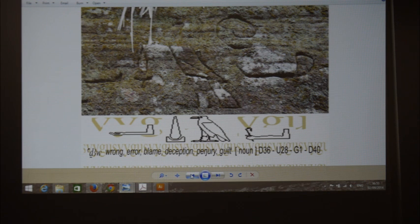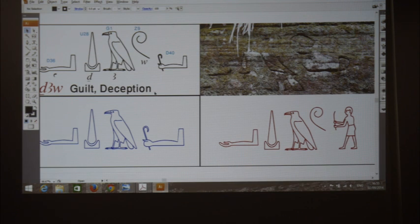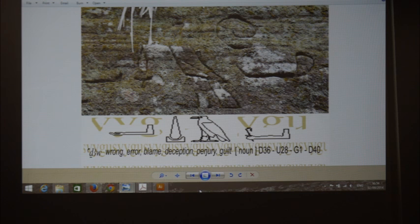D36, and U28, and G1, and D14, plus the spiral shape. So the one in the dictionary will only contain the Z1s. The one in the dictionary will only contain the four, and it will read Ajab, not Ajab. This is again why the other sign was added, to make sure of the pronunciation, and also to reflect that the person who wrote it is well aware of the pronunciation.